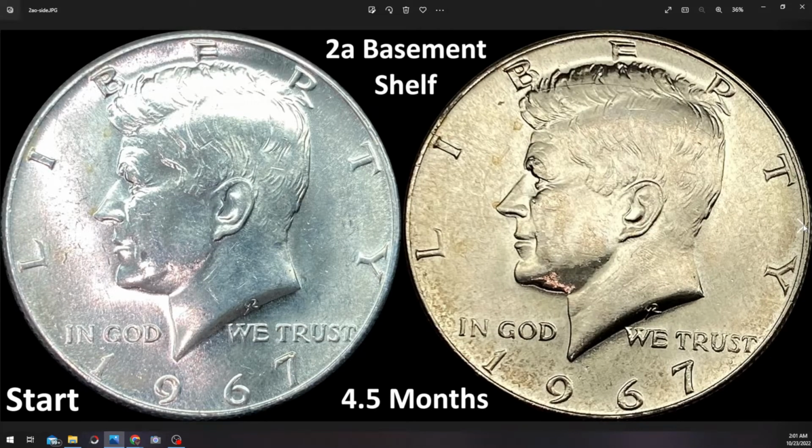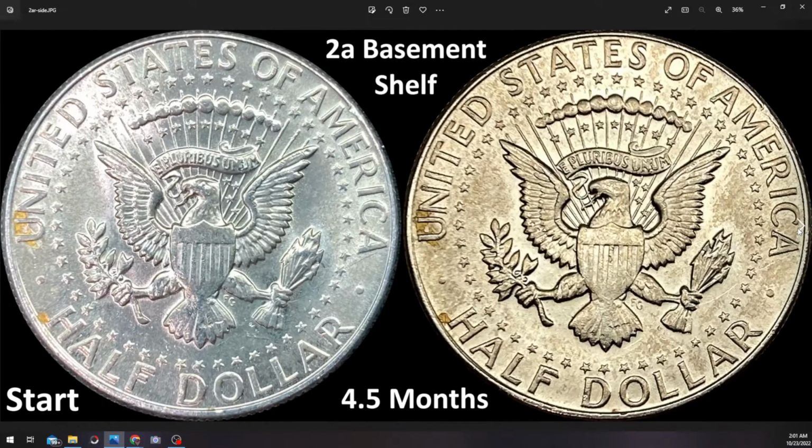All right, now we're getting to the basement shelf. Since I'm using the correct pictures now, you can see that there is some toning. Some of this toning around here does look darker, and the surface has a nice darker brown to it. The envelopes that I'm using are brown, so it might tone these a little bit more brown. I really don't know. But yeah, this one is gaining some tone on it. It looks nice. Here's the reverse. You can see the spots that were there in the beginning, there and there. But overall, it's getting a nice little brown hue to it as well, and the surfaces are a bit darker in a lot of the places here.